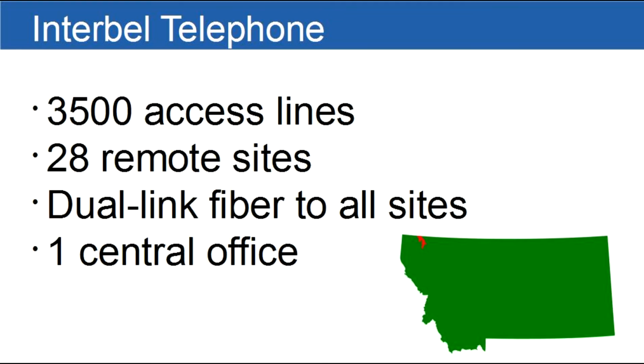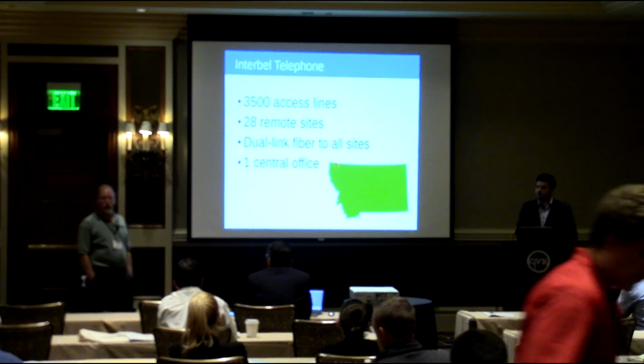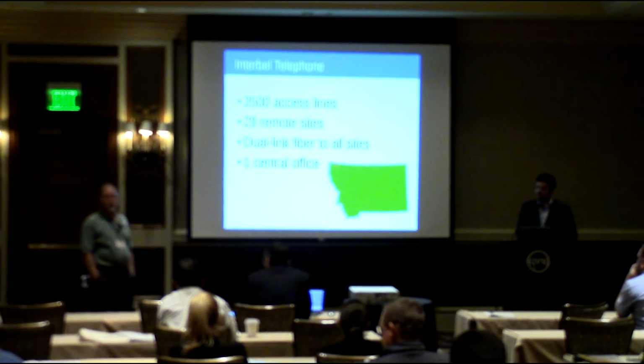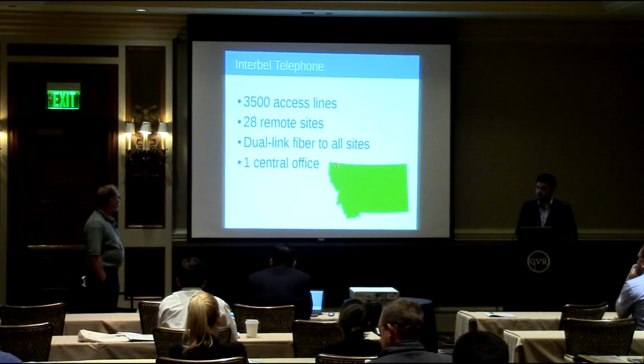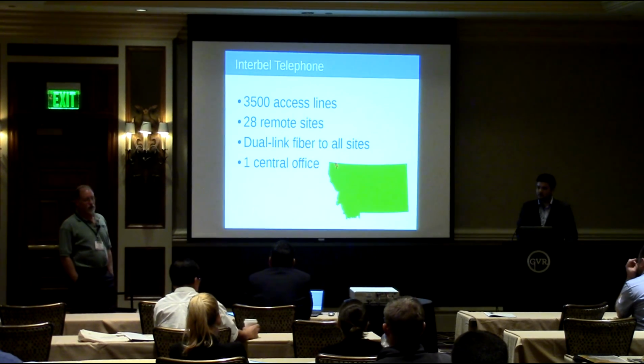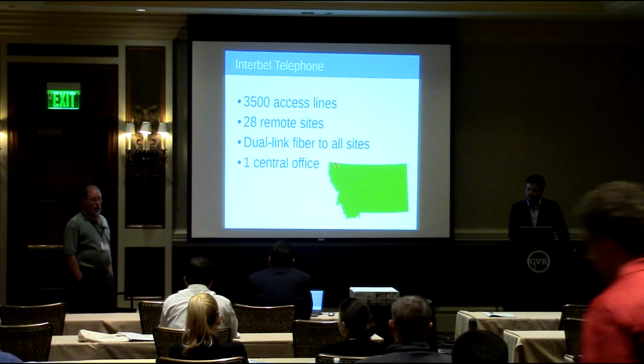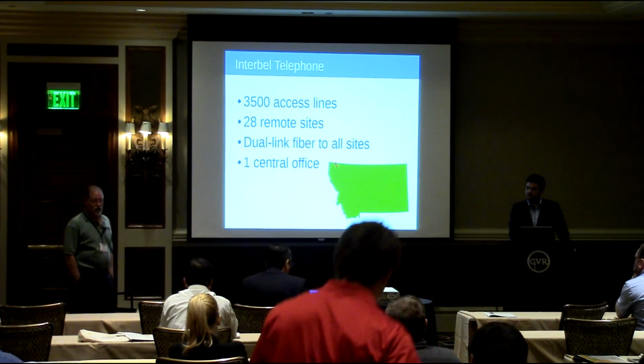From those remote sites, we have dual link fibers coming back. Redundancy, two separate cables, so that each one of our remote sites, in case the fiber gets dug up, whatever, we have a redundant link going. And our exchange just has one central office, and the central office is where our telephone switch and all of our backbone comes in.